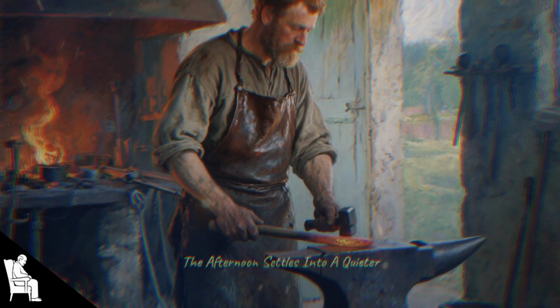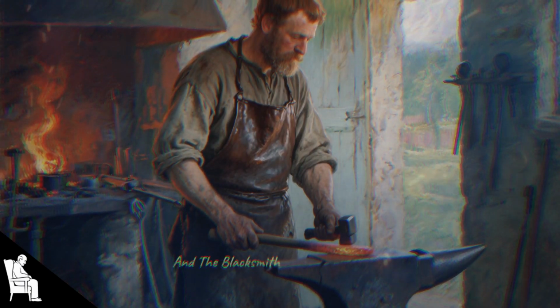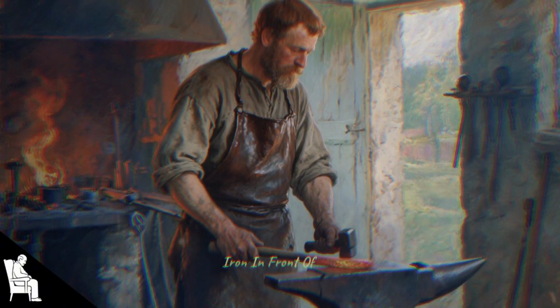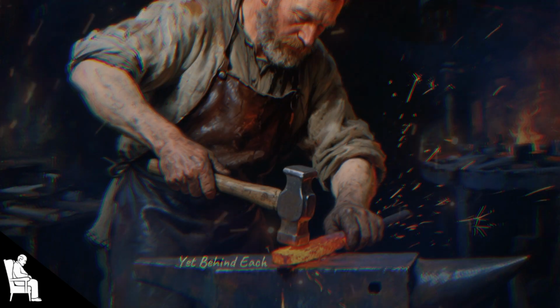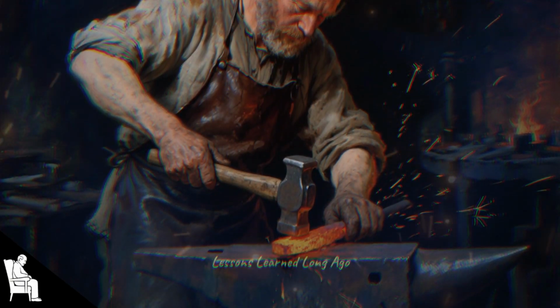The afternoon settles into a quieter rhythm, and the blacksmith continues his work. But his mind is not only on the iron in front of him. His hands move with practiced confidence. Yet behind each strike lies a memory of lessons learned long ago.